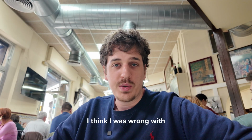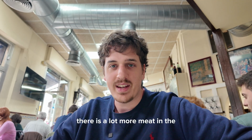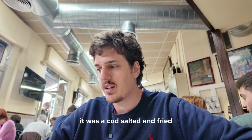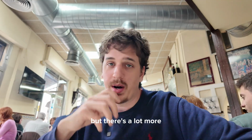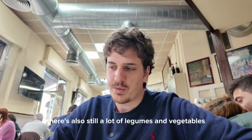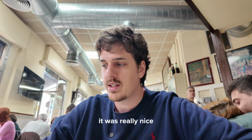I think I was wrong with what I said at the beginning of this lunch. There is a lot more meat in the Catalan cuisine than anything else, even though the fish was really nice. It was cod, salted and fried, but there's a lot more meaty plates on the menu than anything else. There's also still a lot of legumes and vegetables like beans with the fish, which is an odd combo, but it works. It was really nice.